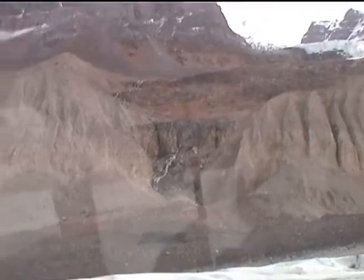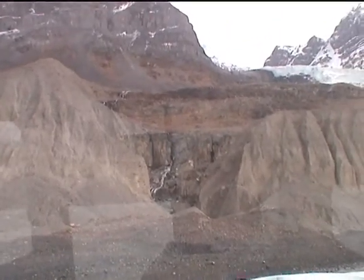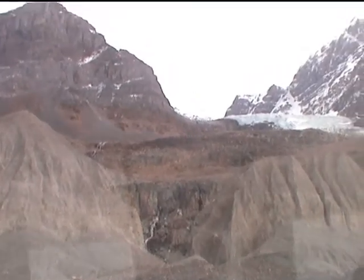So when the first explorers came through here, well, they couldn't get over the glacier. They couldn't get around it. They couldn't get behind it. There was that much ice down there. Now, 163 years ago isn't that long. The volume that is melted in that short period of time is quite phenomenal.